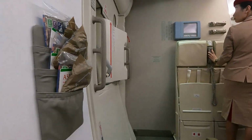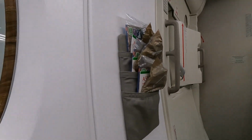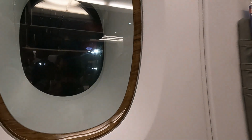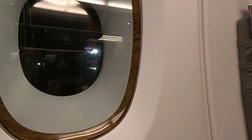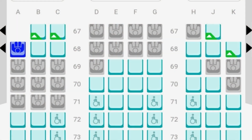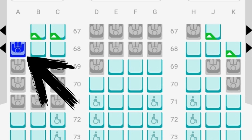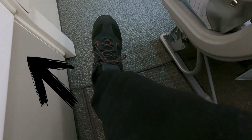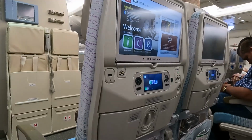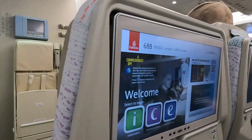Now for the section from London to Dubai, I paid a little bit extra. I can't remember exactly how much. I think it may have been around the £100 mark for a seat with some extra leg room. I was in seat A380. And I was glad I did choose the extra leg room for the journey. Unfortunately, as you'll see, I didn't choose it for the second leg from Dubai to Brisbane, and I regretted that. I wish I had done.